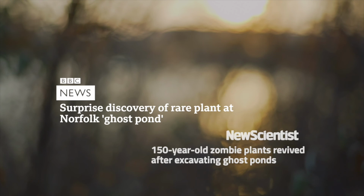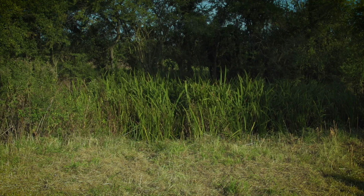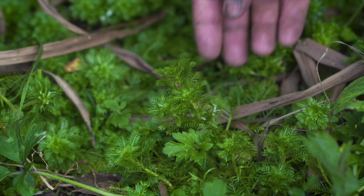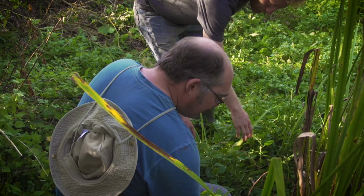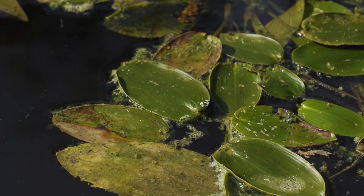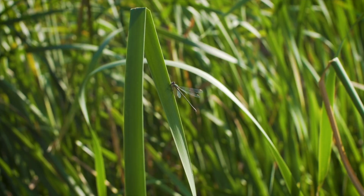Carl's discoveries here in Norfolk have been sending shockwaves around the world. I just couldn't believe it when we found this. This is one of the rarest plants we've ever found in the ponds we've restored. Really? This is water violet. Seeing a plant like this in this pond is a justification for everything we're doing. We're restoring things which are mega rare in the landscape and coming back to life.